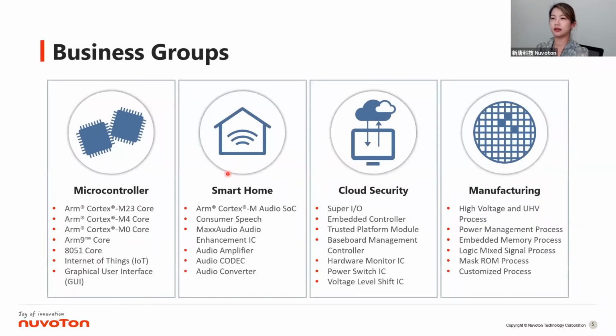Okay. And these are the 4 business groups of Nuvoton. The first one is the microcontroller business group, where we have different kinds of cores. Depending on different kinds of applications, we can support different kinds of microcontrollers. And the second one is the smart home group, which has different kinds of products, especially audio SoC, and also speech and audio codecs and also class-D amplifiers inside this business group.